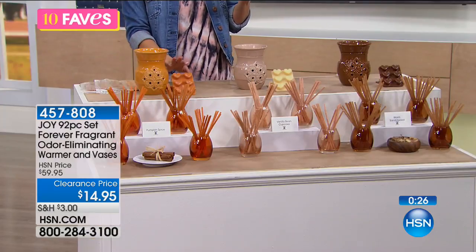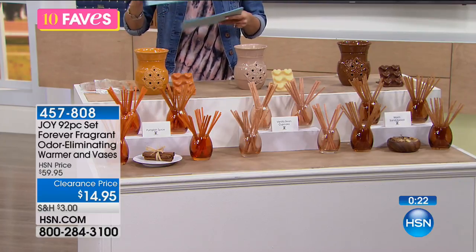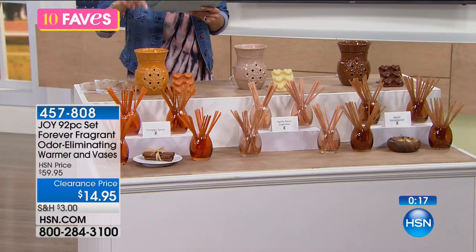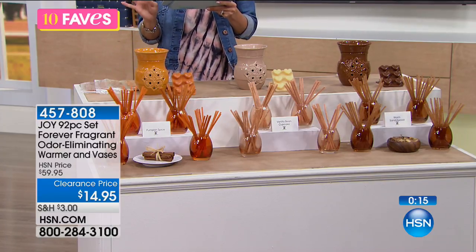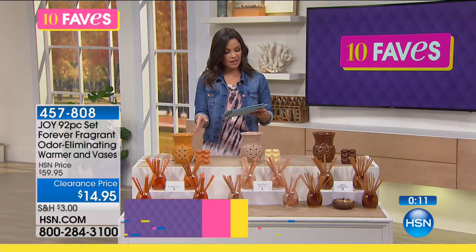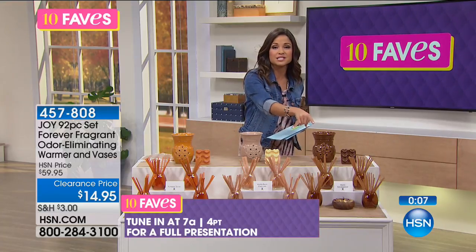You're also getting the Forever Fragrant Heart Melts. So you're getting six of those. And then in addition to that, you're getting four glass vases in coordinating colors, and 80 total packs of the Forever Fragrant Sticks. So you can choose your scents. We've got the pumpkin spice, the vanilla bean cupcake, and also the warm sandalwood. Again, that's the most limited one.